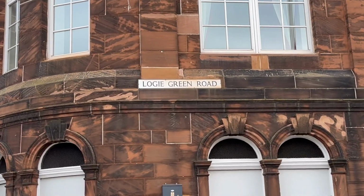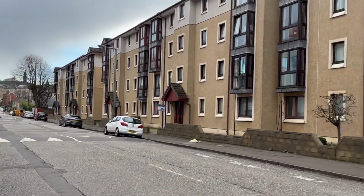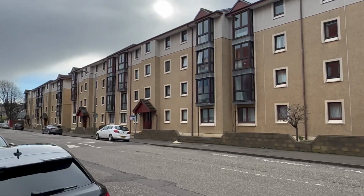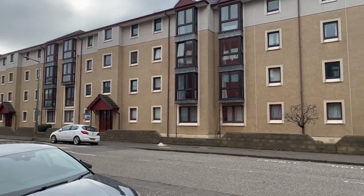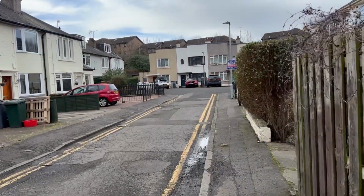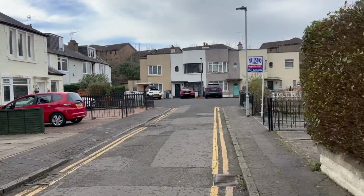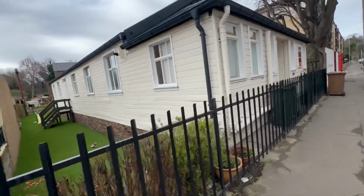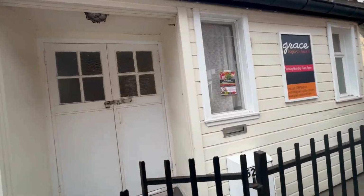Logie Green Road. So up here, where these flats are, these apartments, this is where Logie Green Stadium used to be. So I'm going to try and go round inside and try and stand where the old centre spot used to be, the centre circle. Some nice retro houses at the bottom here. Things, folks, about that old shed is here from the old football days. I bet you that used to be the changing rooms.